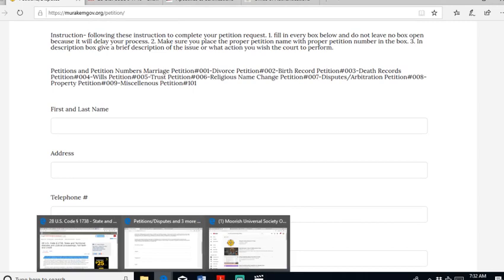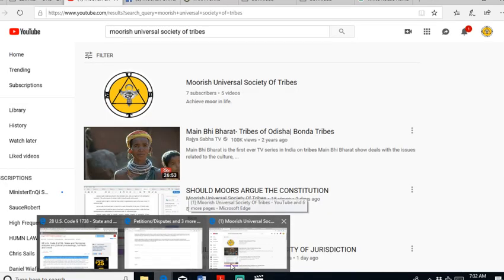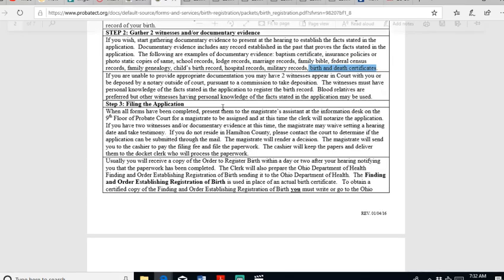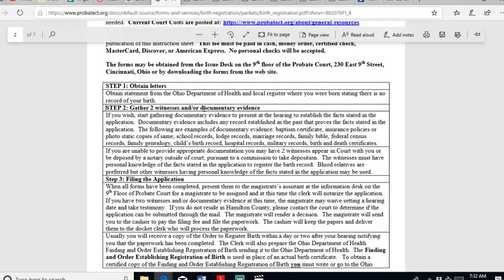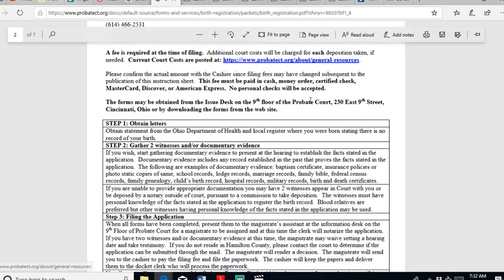You've got several ways you could do it. You can file it with the county recorder and get that certified. But you also can go to probate court. You can go to probate court, where you can have this together. Instructions for registration of an Ohio birth record. You can do it here. Okay.